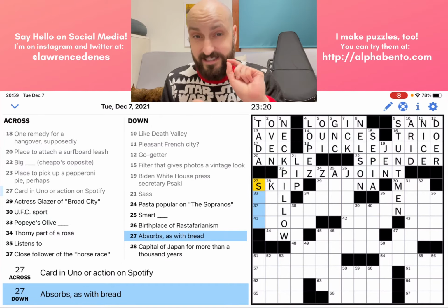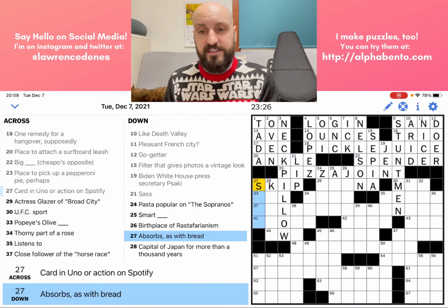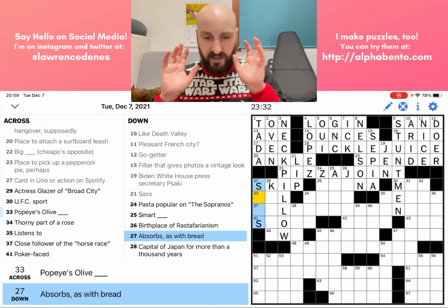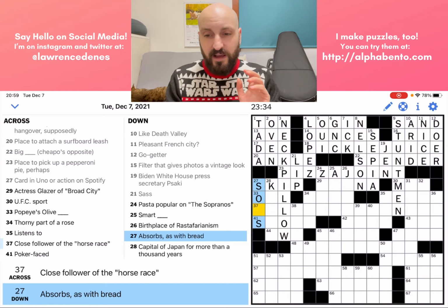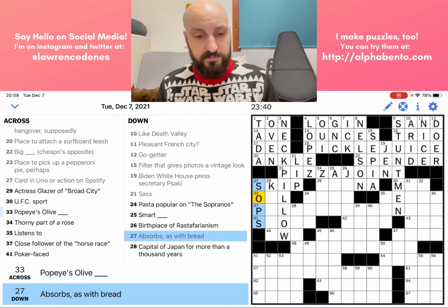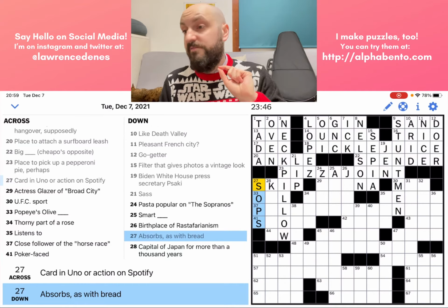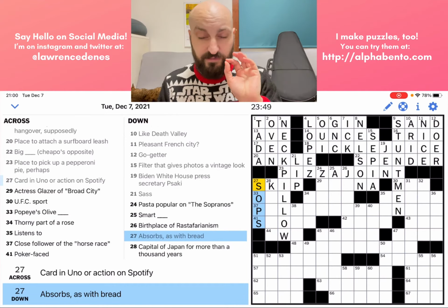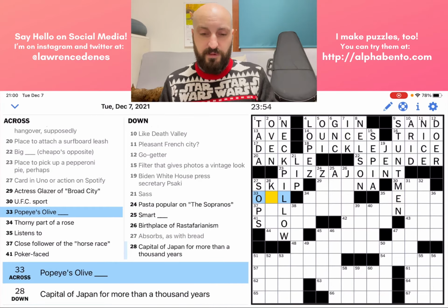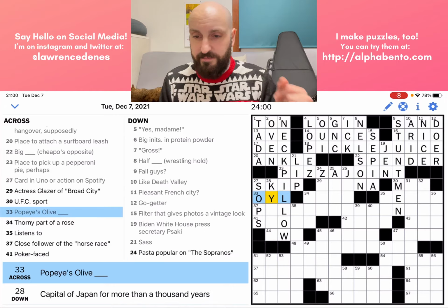That is specific and deliberate, and that is an indication that the answer is also going to be in the same tense. So this is probably going to end in an S, and now that I see S with an S, and I'm thinking of using bread to absorb something, I think that is sops, right? You sop up olive oil or something. Sop up some sauce. So there you go. That's another rule that is very reliable, tried and true, remains steady. Popeye's olive, fill in the blank, that is olive oil, is the character's name. That's just a trivia one, I just happen to know that.